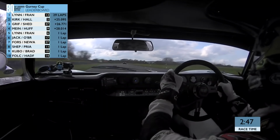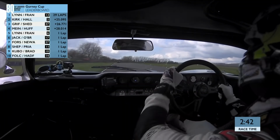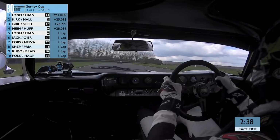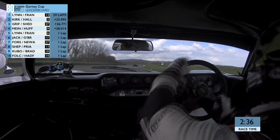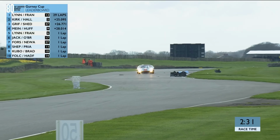On board with Gordon Shedden. How can he find just that little bit more pace that he needs? How are the tyres feeling now, I wonder, because they've done a lot of laps. Yeah, they've done a lot of laps, a lot of load, a lot of high-speed corners here, and I mean, tyres seem to be doing all right, Ben, because they've all set their personal best.